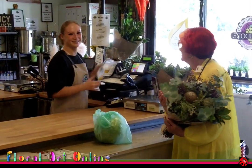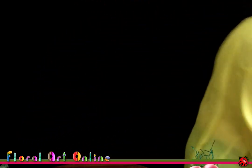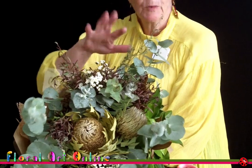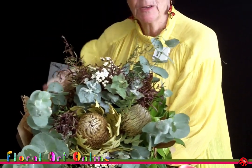Smile for the camera. Here we are back in the studio, and we're ready to start this month's designs with the bunch of flowers that we bought from the Wollombi Road Providores. So here is the bunch, and you can see we've got quite a lot of material to choose from. We're going to be able to make 4 designs out of this material, so that'll be the 4 videos for this month.